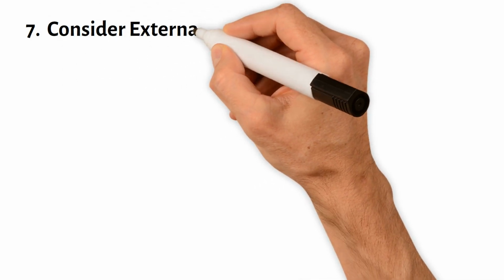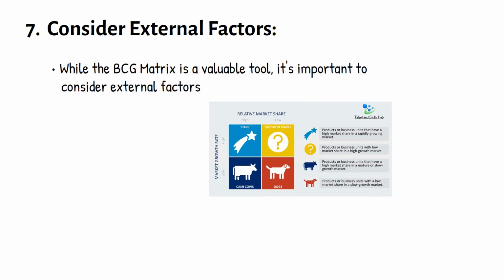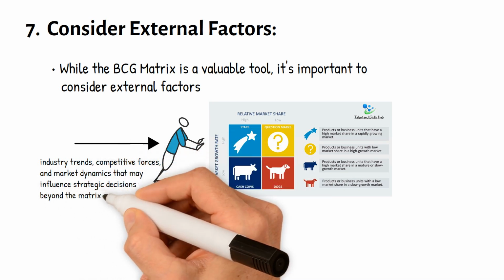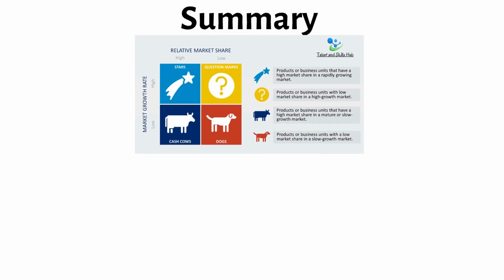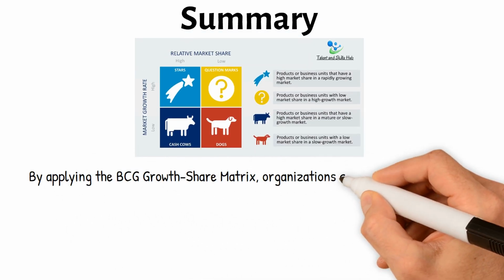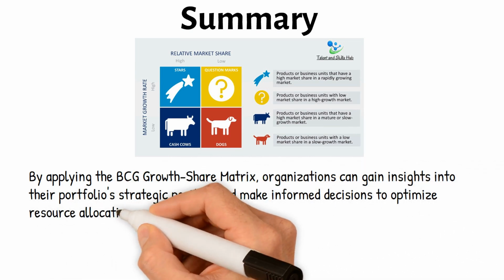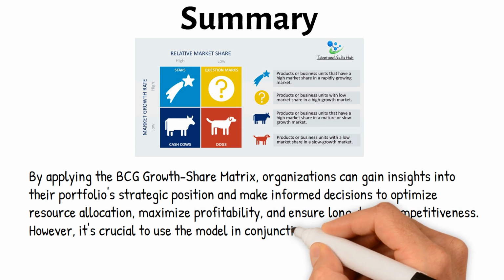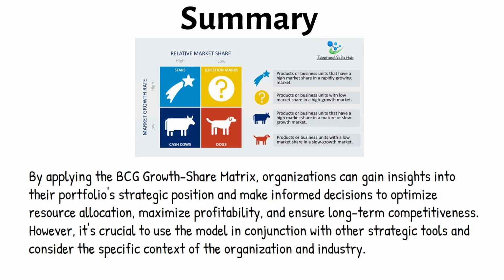7. Consider external factors. While the BCG matrix is a valuable tool, it's important to consider external factors such as industry trends, competitive forces, and market dynamics that may influence strategic decisions beyond the matrix analysis. By applying the BCG Growth-share Matrix, organizations can gain insights into their portfolio's strategic position and make informed decisions to optimize resource allocation, maximize profitability, and ensure long-term competitiveness. However, it's crucial to use the model in conjunction with other strategic tools and consider the specific context of the organization and industry.